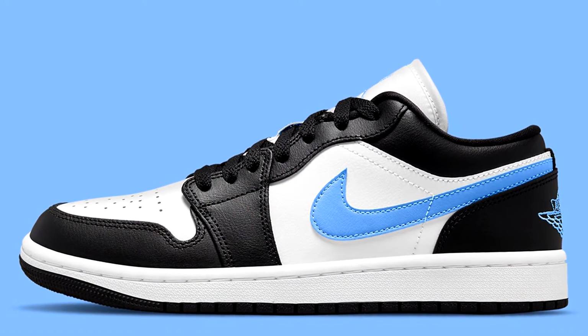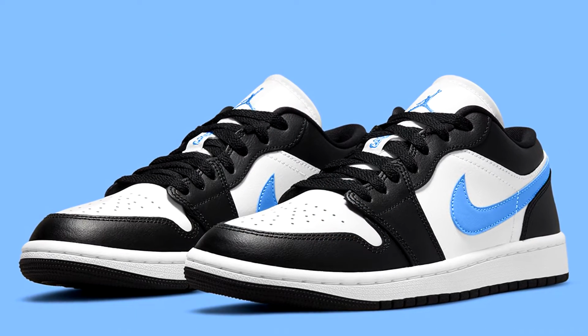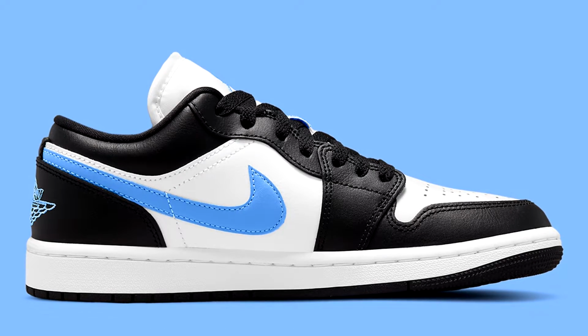Next up, let's talk about an Air Jordan 1 Low, which might also be gifted to people just like The Ridge wallet. We're talking about the University Blue Air Jordan 1 Low. There's one thing I really like about the shoe, and there's one thing I really don't like about the shoe. The thing I really like about the shoe is the colorway. It is awesome. It's a really good colorway for the Air Jordan 1 Low.